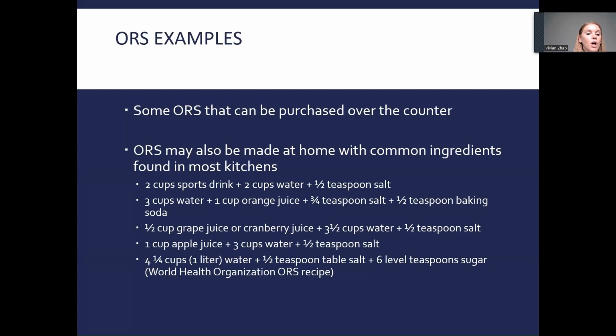Sports drinks combined with water and salt. Some people will use water and orange juice, especially if they need the potassium, salt, and baking soda. Grape juice or cranberry juice, again, looking at the sugar content of these, and water with salt. And then the World Health Organization, their recommendation is the water, salt, and sugar combination.